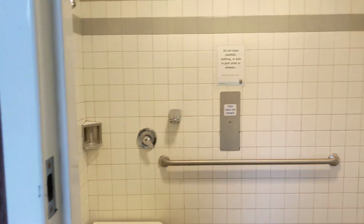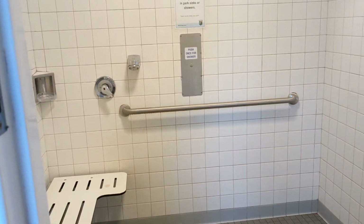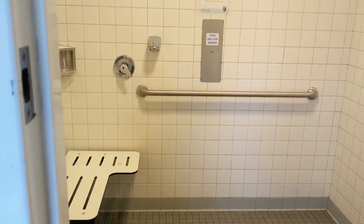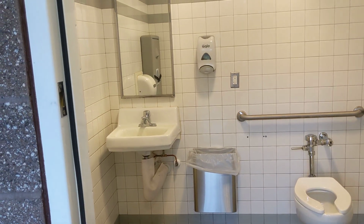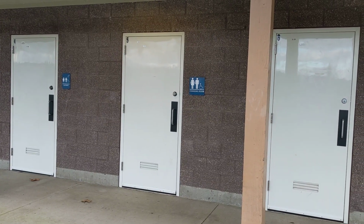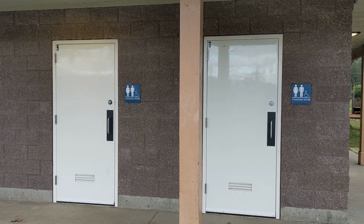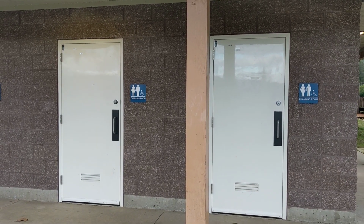This is a shower. It's got a keypad, so at night it gets closed and you can open it with the keypad. One of the 2 bathrooms side by side. It's very nice. This is the other side of the bathroom facility, which is open in the summertime, and it too has 2 changing rooms or bathrooms and a shower.